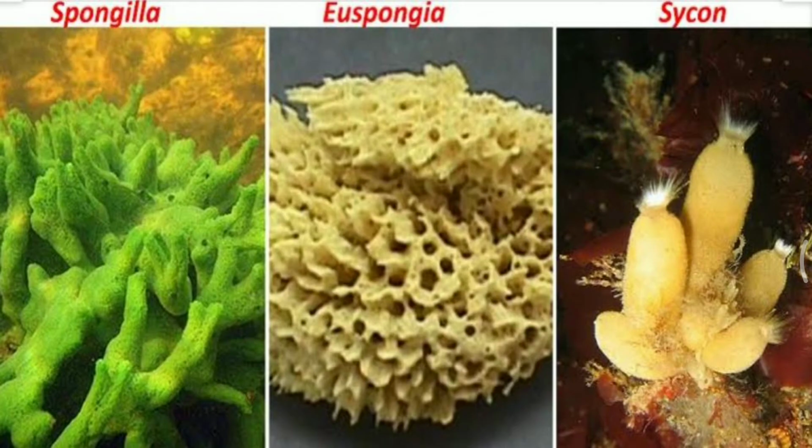These are three common sponges. Spongilla, which is a freshwater sponge. See the structure properly and try to remember. Freshwater sponge is Spongilla. Euspongia, Scypha. These are three of the common examples of poriferans.